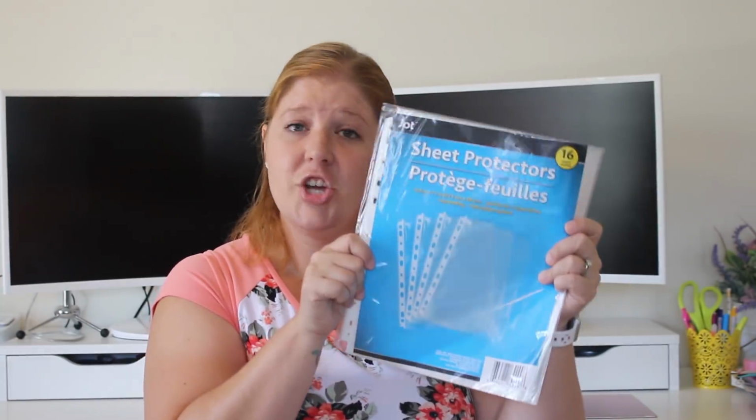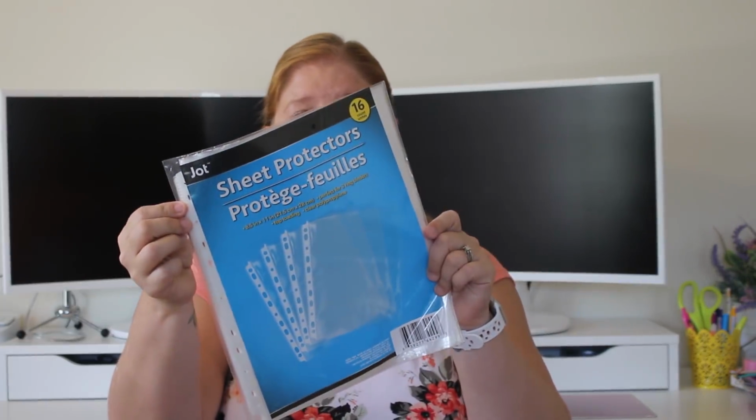Then I got some sheet protectors. You never know. You could totally use one of those notebooks for anything. It doesn't have to be for school. It could be for a recipe binder or your schedule, anything like that. So I got these sheet protectors. There's 16 in here. This is by the brand Jot, and these are from the Dollar Tree.